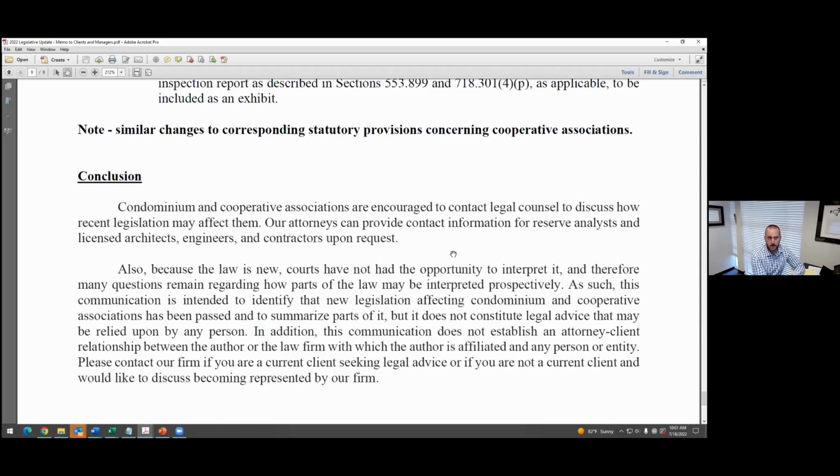But condominiums and cooperatives are encouraged to contact their legal counsel to discuss how this may affect them in terms of getting going on these reports and getting them arranged. Our firm has worked with a number of licensed architects and engineers. Your attorney can likely provide recommendations, and I say recommendation very loosely. I can say we have worked with them before and we know they're licensed for it. We're always hesitant, even as attorneys, because a recommendation and advice is a tough thing to provide, especially for something like this where there's so much at stake. But we work with a lot of good engineers and architects that we can recommend, and you're going to find a lot more coming in.